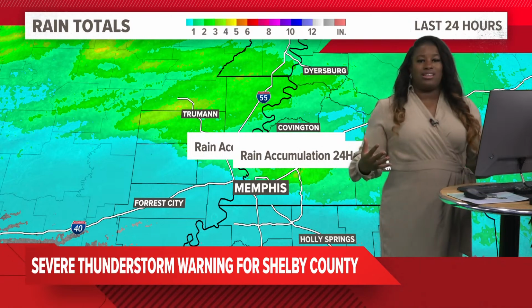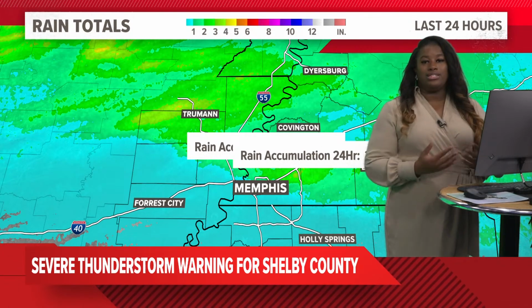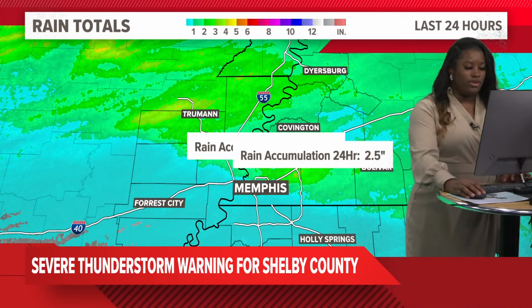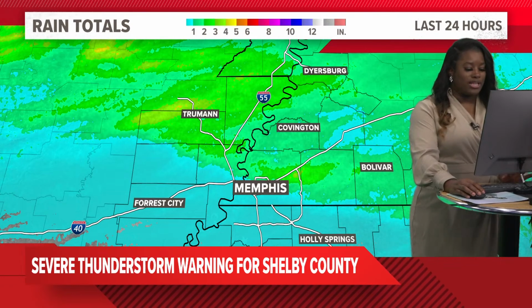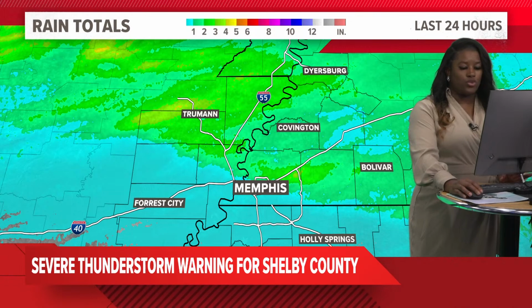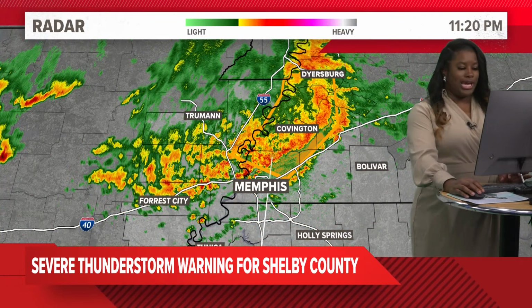If we're talking about 50 to 60-mile-an-hour winds plus greater than 2 inches of rain, definitely anticipating some trees down and some possible power outages. So definitely want to make sure for those in the back that we're paying close attention for some possible power outages as well here in Shelby County, especially along North Shelby County.